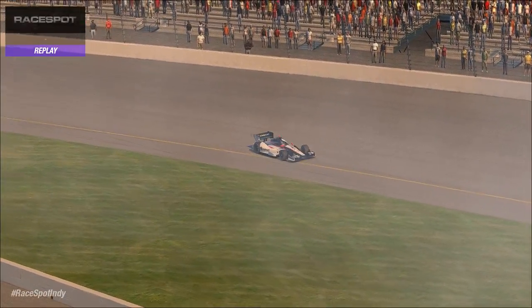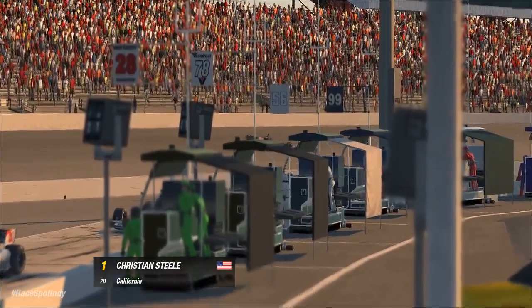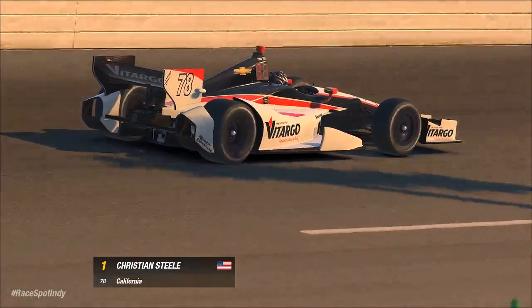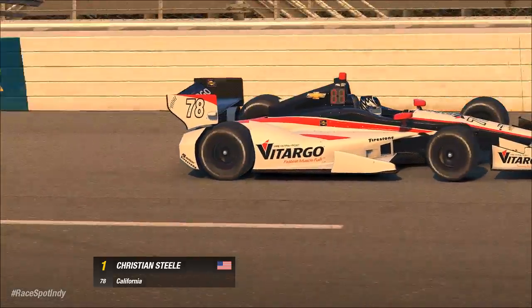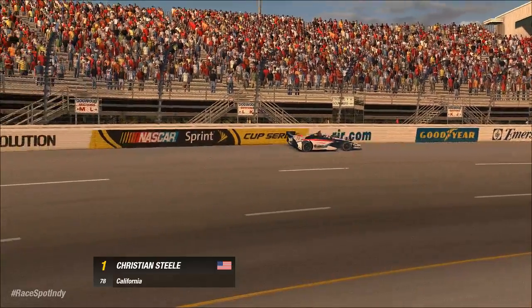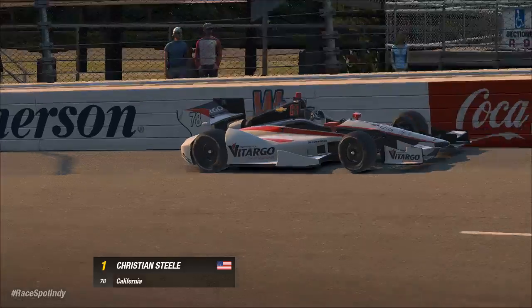So Christian Steele wins out here today. First win in 2017, of course. Entered this race in 19th position in the championship. That's going to really help him there, Cisco. Absolutely. He was tied for that with Diego Perez. Perez wasn't here, so Steele is going to make up a ton of positions here. And coming out of Richmond, there's a lot that he can gain from this.